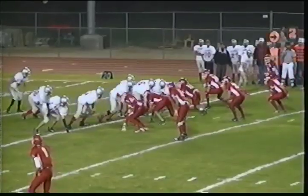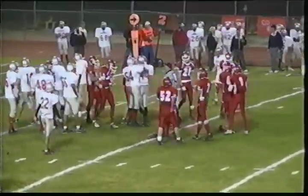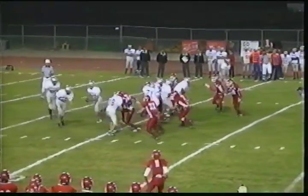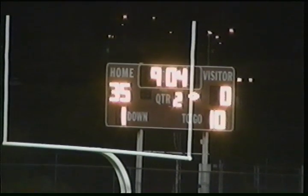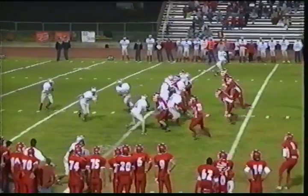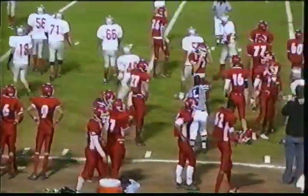Munsey under center. Hands the second man through. Acuna. Munsey under center. Hands to Acuna to the right side. He's got some blocking. There you go. Gain of about 11. Garrett. Stop made in there. Munsey under center. Hands to number 48 around the right side. Gain of about 7. Anthony Silva on the kick.